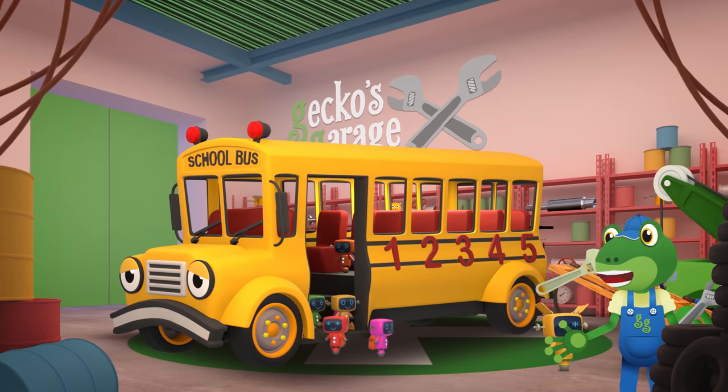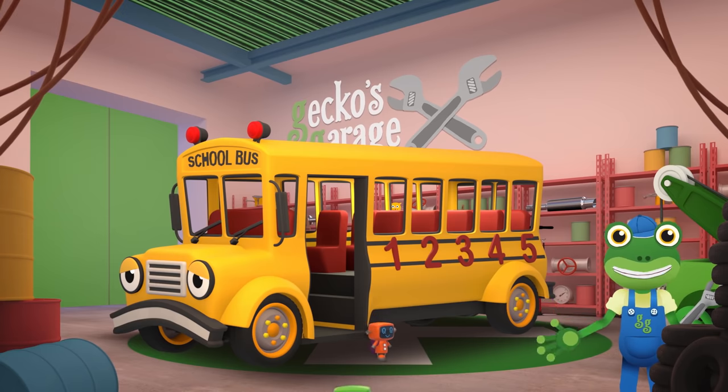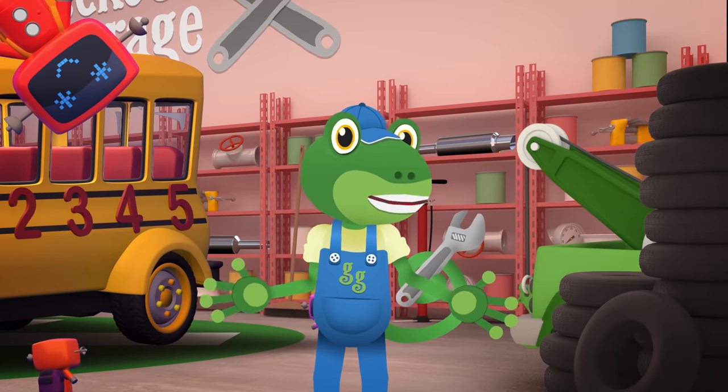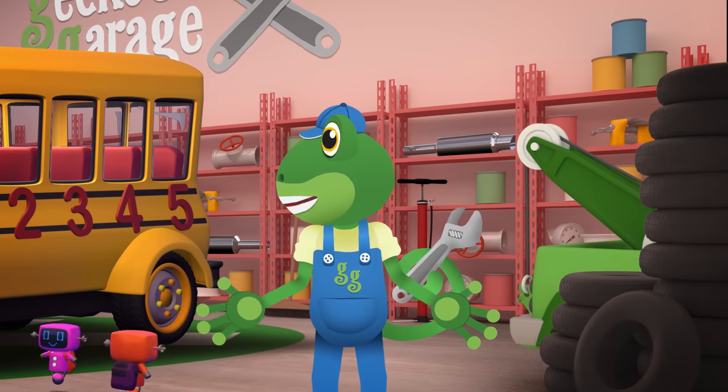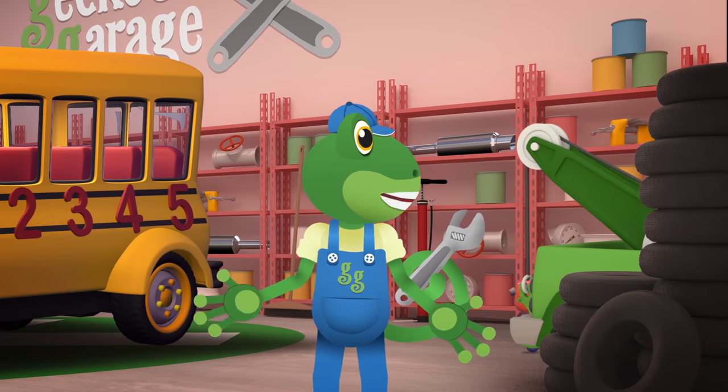Now the old doors have come off, the mini mechs can get out. But now all they want to do is play and run about. Careful now, don't touch that. Watch out for that hole. Red and Green Mechanical, get these kids under control.